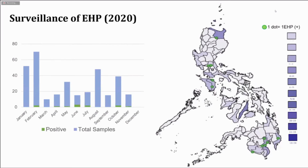So these are parts of Mindanao. So in 2020, we were able to have 344 ponds, and out of that, 12 were detected positive. So with that little sample, we expected a lower infection rate or detection rate at 3%.